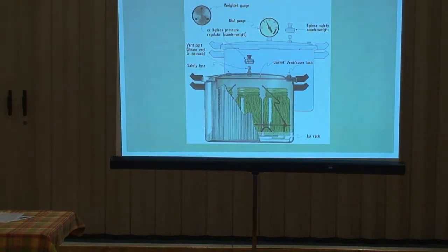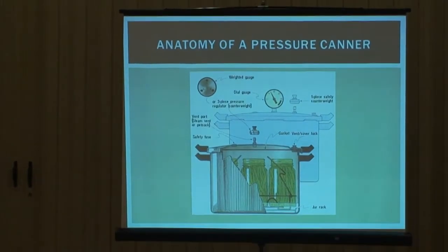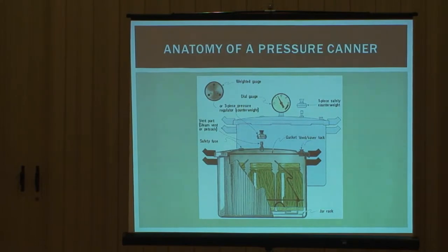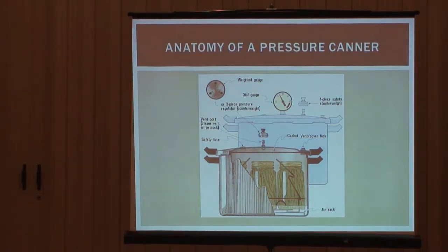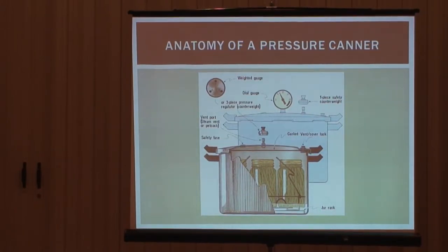Denise covered most of the parts of the pressure cooker, and I just fumbled up and talked about the gauge versus the weight. So get your own instruction manual out, and study your own pressure cooker and understand what the parts are. If you have a pressure cooker that has a lid that tightens on, a gasket, unless you have an All-American, it's metal, a vent port, we'll talk about those. The safety fuse, those are very important parts, so we're just going to skip over that anatomy part.